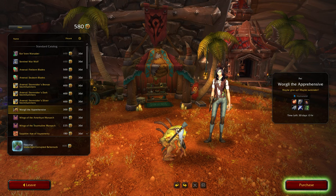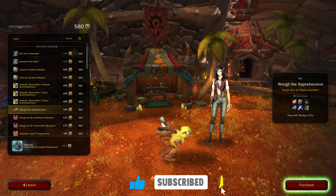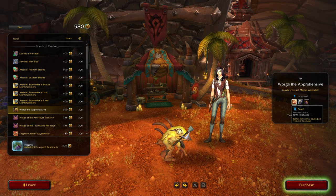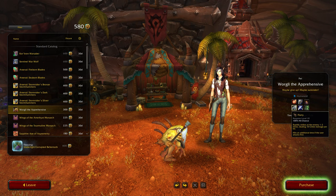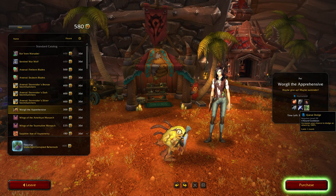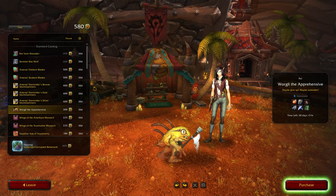Oh, here we go. Here's the pet. And it's a Murloc. Lololol. Wargly the Apprehensive. Maybe give up, maybe surrender. And nice, you can see the ability. So punch, shield block, deliberate retreat, flurry, counter strike, and Q dodge. Wow. Actually, I quite like that combo. Yeah, I'll definitely be using him in something.